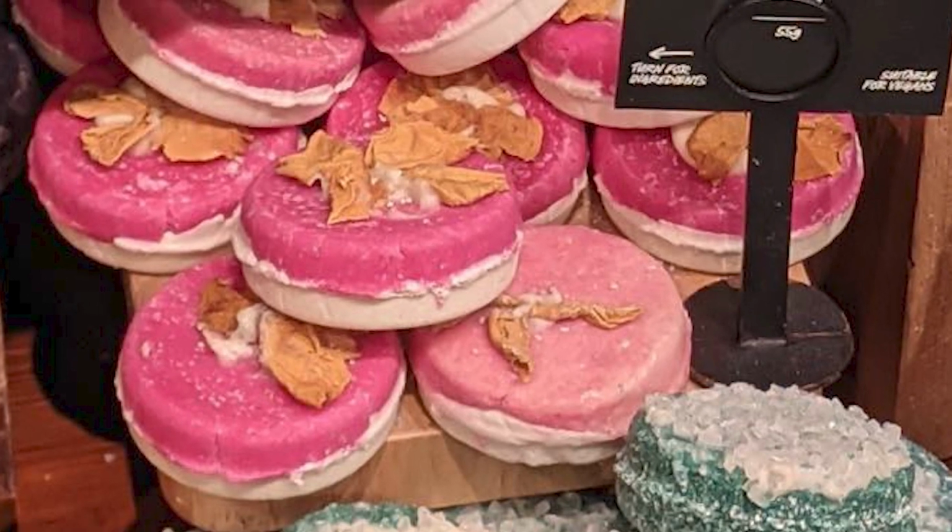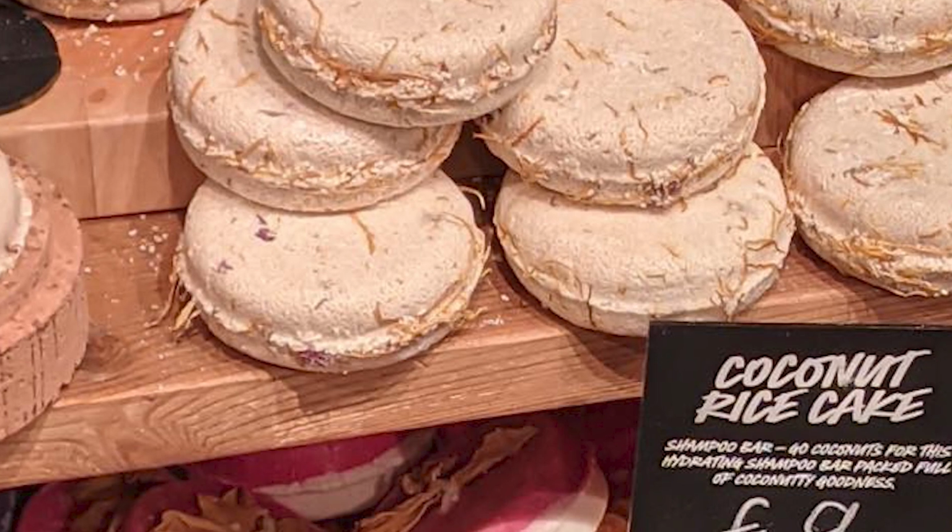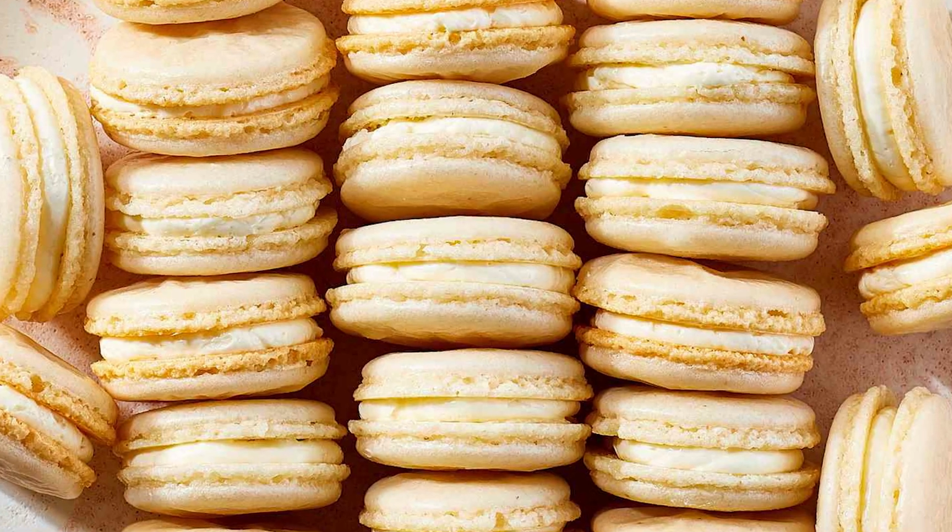The bottom ones, the green and the pink ones, they definitely look like coconut rice cakes. The top ones really look like macarons, right? Like macaroons or whatever they call them.